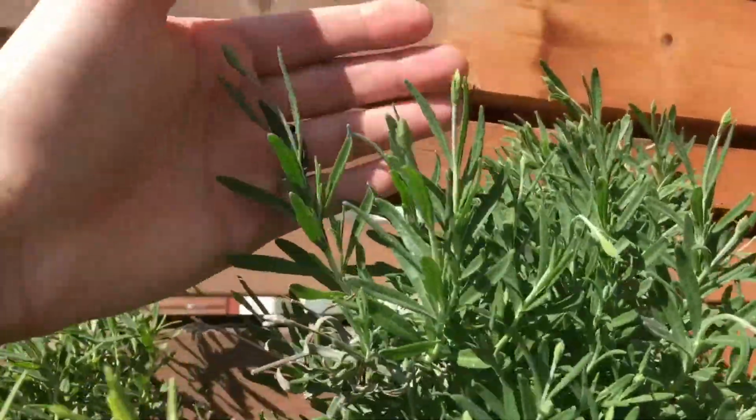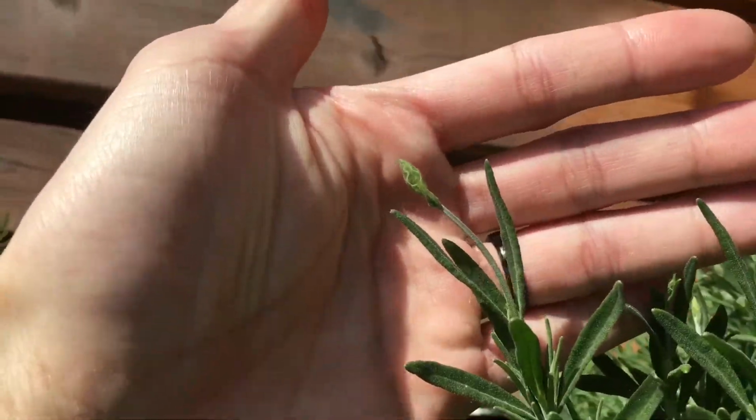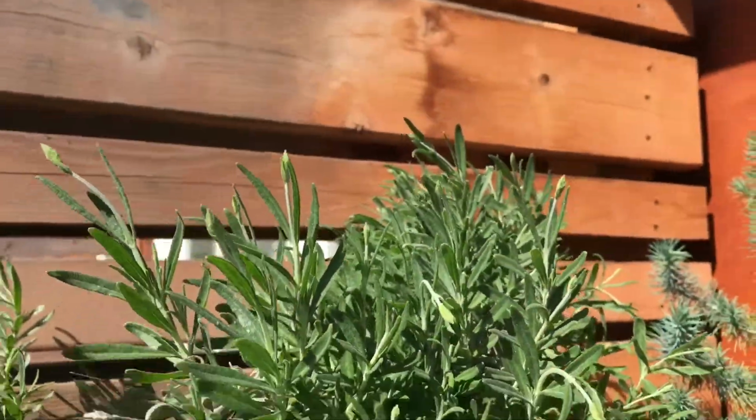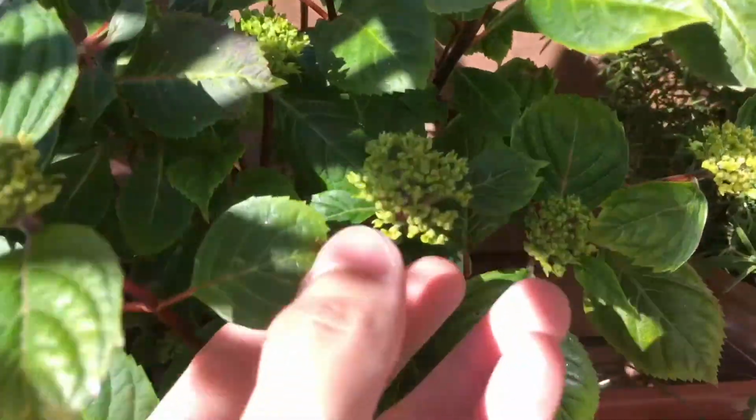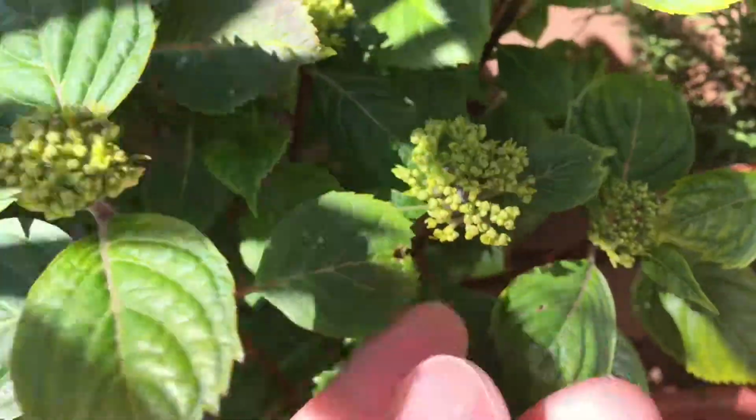Over here we have the lavender. You can see they're gonna flower again soon. Here we have the hydrangea. The flowers are gonna bloom.